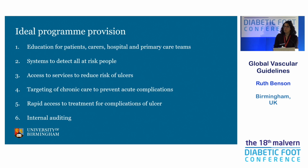An ideal programme provision is described as having educational outputs for patients, carers, hospital and primary care teams, so that we all have an understanding of exactly what our colleagues do in hospital and within the community, and that we have shared goals, and we also give the right advice to our patients. Good systems in place to detect all of our at-risk patients, access to services to reduce the risk of ulcers, targeting chronic care to reduce the chance that patients will turn up to hospital with acute emergencies.